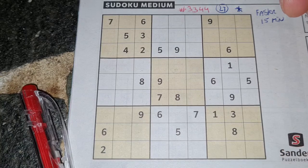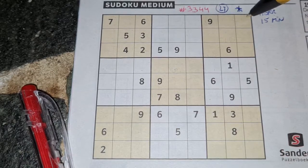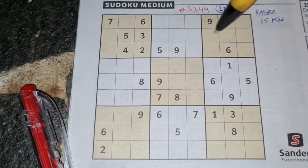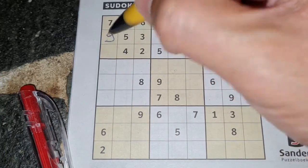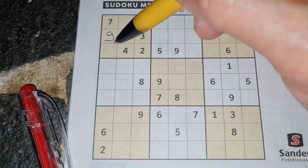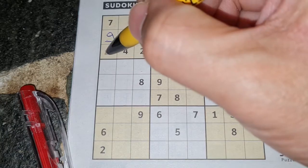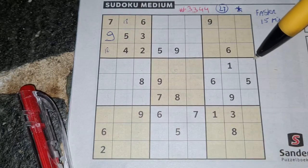Let me see which number shall I pick. How about the 9 in this row, the 9 in the third row? So in the row between, the only place for the 9 should be there. Two numbers left in this big square for the numbers 1 and 8. 1 and 8 are missing. Yes. Alright.